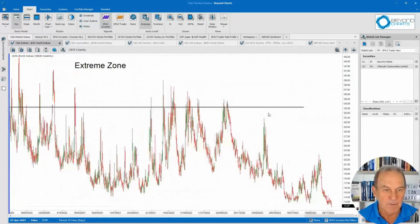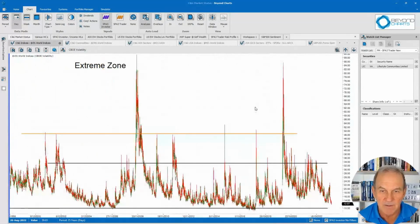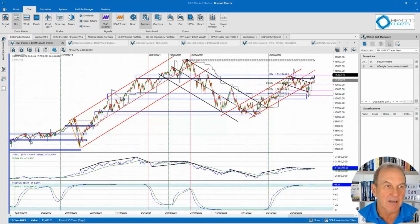So I'm just going to zoom out over here so you can see where we are relative to historical past. So this is the VIX index, the fear index, and volatility is low at the moment on the S&P 500, right down near, not quite record lows yet, but certainly lower than what we've had since all the way back here in December 2019 is the last time we were this low. So volatility low, again, another bullish sign for equities.